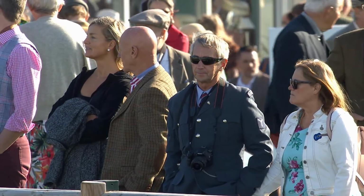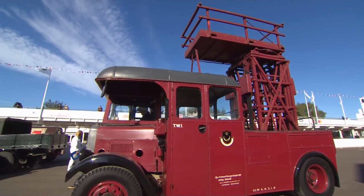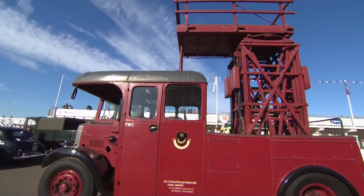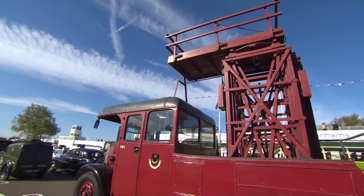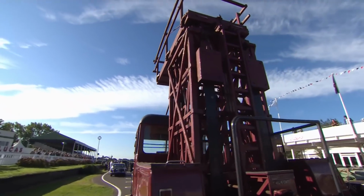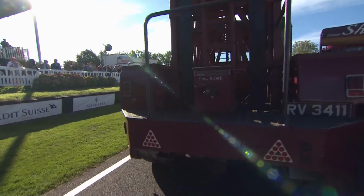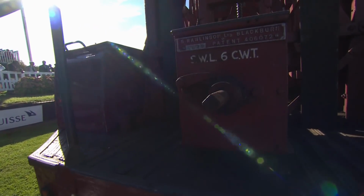These are names that have disappeared. Guy, Thornycroft, Scammell. Where did they all go? Well, there's a great view of the tower truck, for fixing the trolley bus wires and trimming the trees. And you can see how that winds up, cable operated, so the cables get winched up and away it goes.